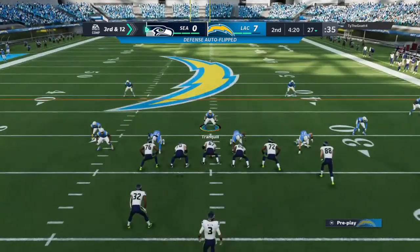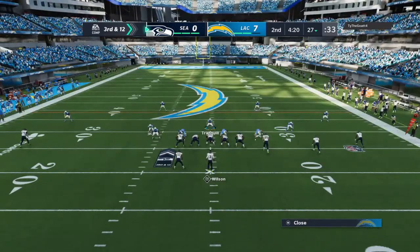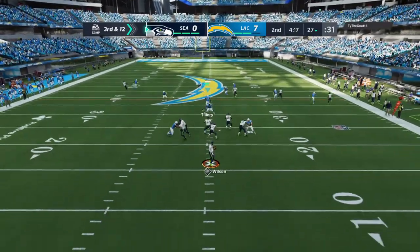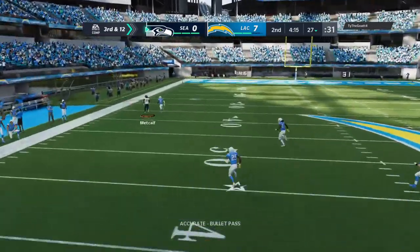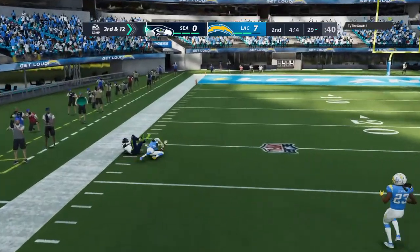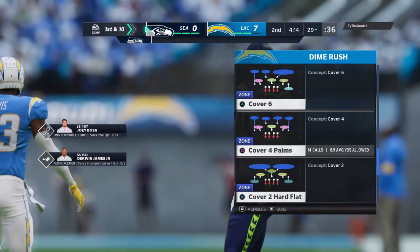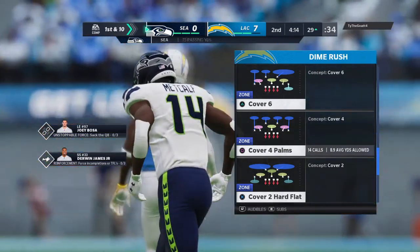An incomplete pass on that last play, and that means they'll need to come up with something here on 3rd down. Wilson after the play fake to Carson. Going for Metcalf on the deep ball. And that's caught inside the 30. And he is finally out of bounds, but not before taking it down inside the 30.